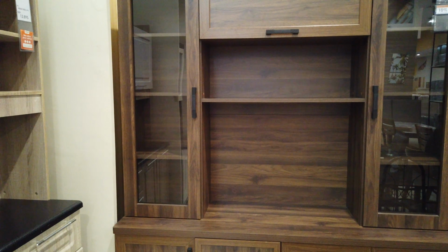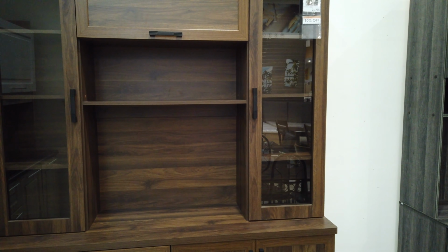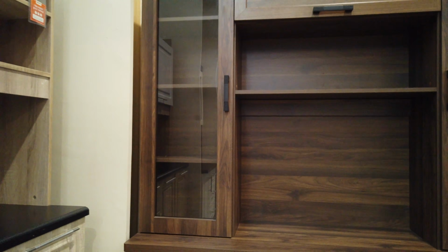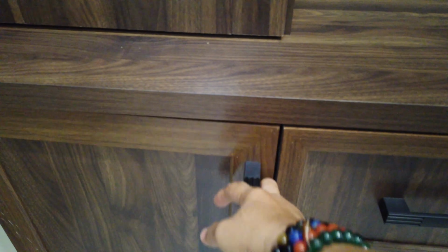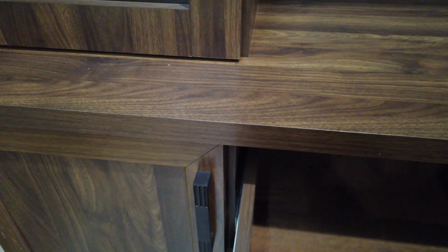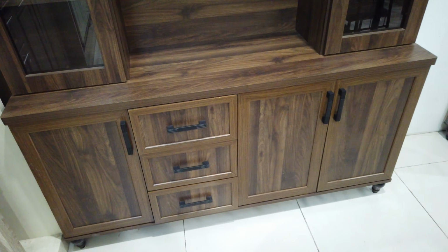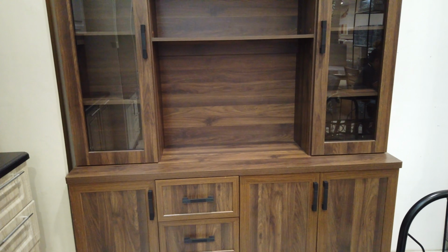Now what you're looking at here is a 1.5 meter width, but you can see that there's glass on the side, and then you have 3 drawers, 3 cabinet shelvings on here, so for your cutleries and stuff like that. And then you can have your plates and stuff, and that is 21,795, and it's a ready-made kitchen cabinet for your home.